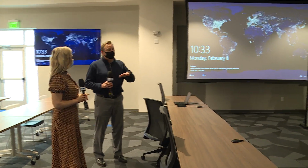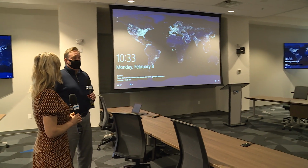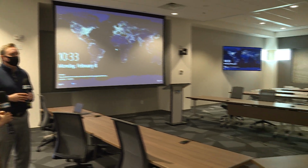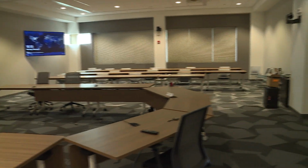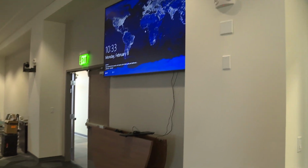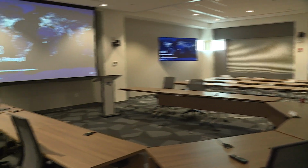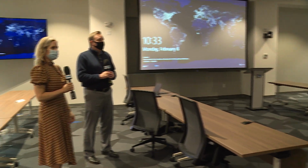We can change this around into different configurations for whatever the event calls for. If it's a lecture or if it's actually a working type event where people are going to be pulling up their computers with the speaker, it's very versatile, and we've got the technology so that you can really get a lot accomplished in this room.